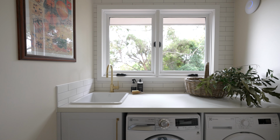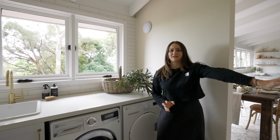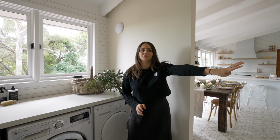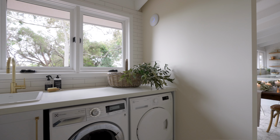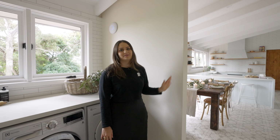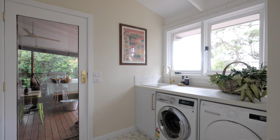So I'm currently standing in our teeny tiny little laundry. Our laundry actually used to be right where the camera is at the moment, and it was a small European laundry. We've actually utilised that space for the bathroom. We've built this wall here to separate the kitchen dining area and the laundry. However, we've still got access to the outside deck as well.